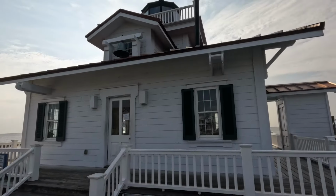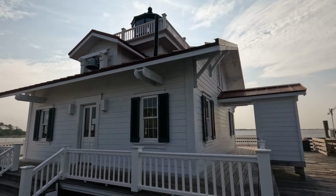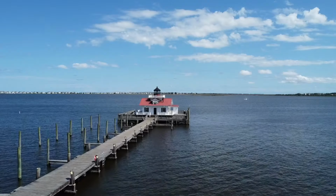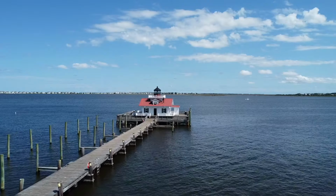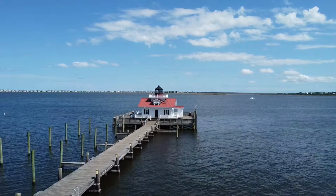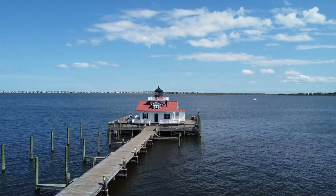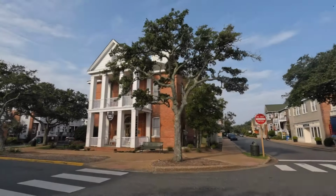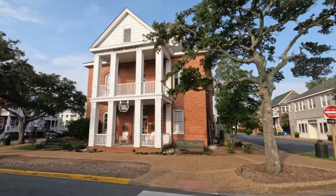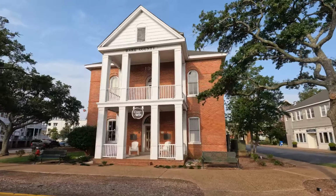The current Roanoke Marshes Lighthouse is a replica of the third lighthouse to carry that same name, constructed in 1877 on the southern end of the Croatan Sound in the village of Wanchese on Roanoke Island. The current Roanoke Marshes Lighthouse was completed and dedicated on September 25, 2004. Manteo's red brick Old County Courthouse was built between 1903 and 1904 in the classical revival style by the B.F.